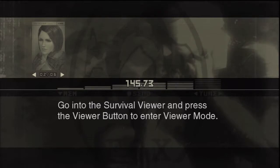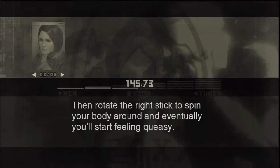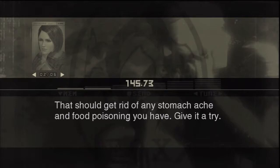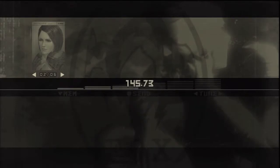Go into the survival viewer and press the viewer button to enter viewer mode. Then rotate the right stick to spin your body around, and eventually you'll start feeling queasy. When you get dizzy enough, exit the survival viewer and you'll throw up. That should get rid of any stomach ache and food poisoning you have. Give it a try.